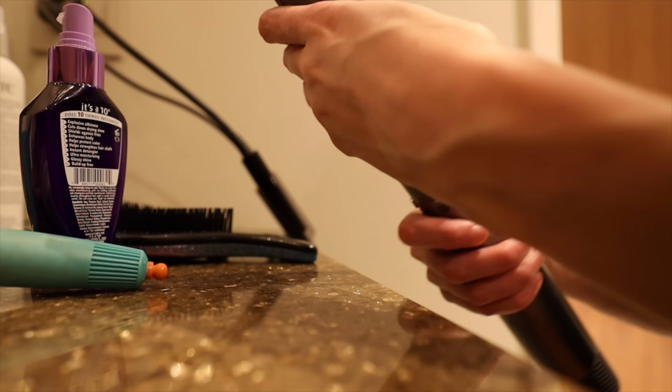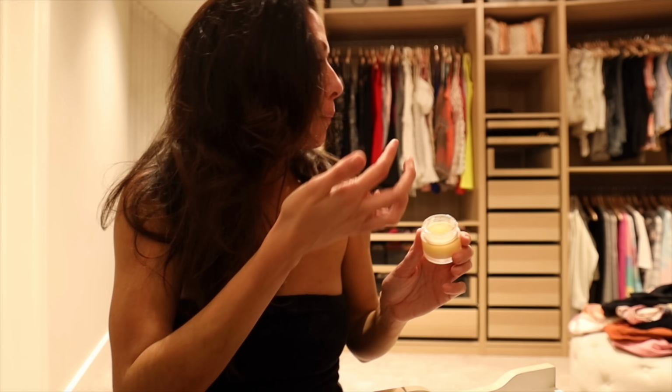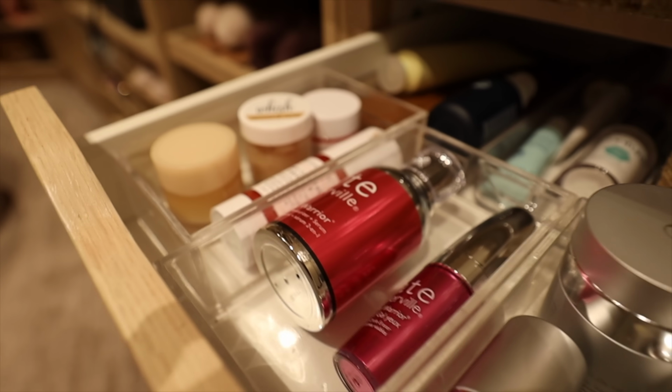So I put some volumizing spray in my hair, which was by Unite. And then I did the It's a 10 serum on the tips of my hair. And then I did a little lip mask. And my hair probably took like 10 seconds to style and dry.